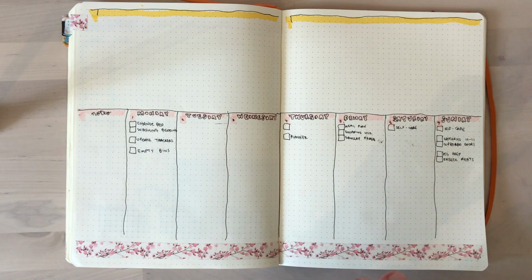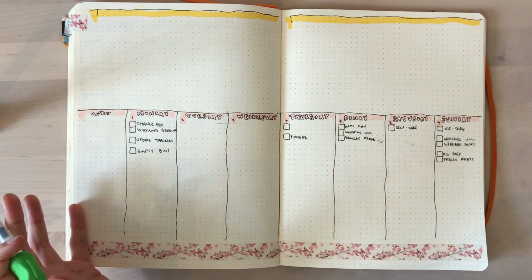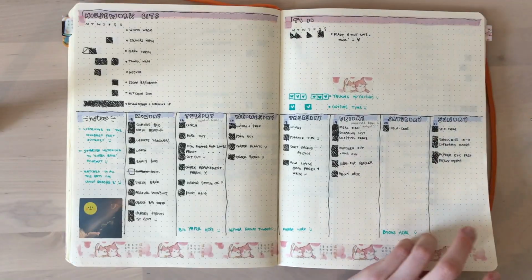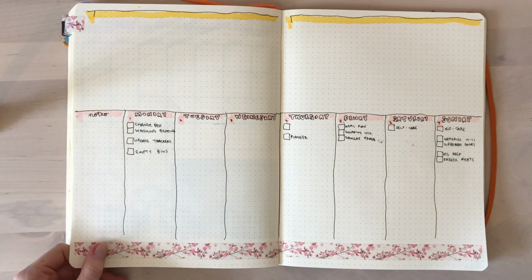So this is basically what my week looks like before the week has started. Comparatively, we have a completed week, this was last week, versus what the week looks like at the start.